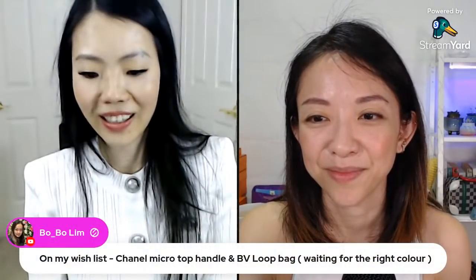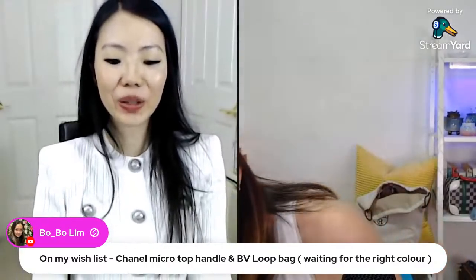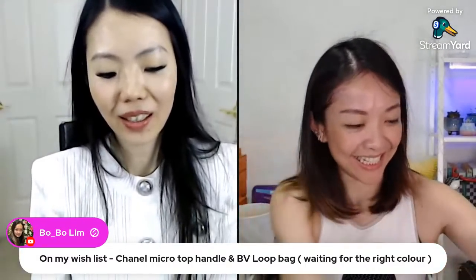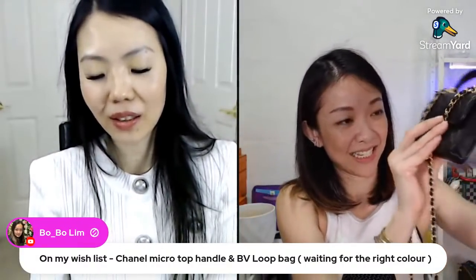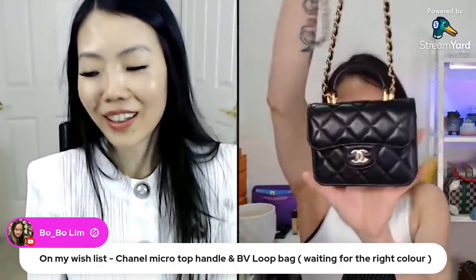Oh my gosh, on my wish list now, micro Chanel top handle and Bottega loop bag. You know what? Bottega. Yeah, those two, so good. I mean, like I said, so many good options, and I need one too.